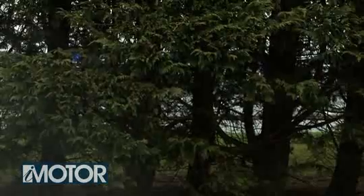Don't get me wrong, this one still looks and sounds great, but I can't help but feel it isn't quite what it could be if it had a bit more grunt under the bonnet.